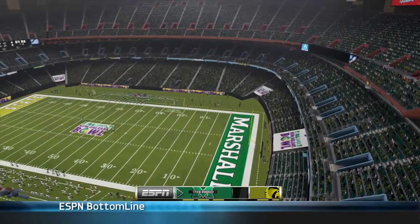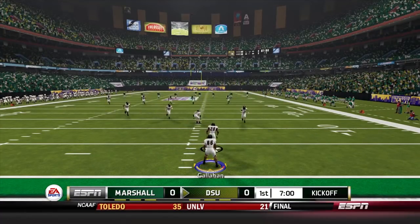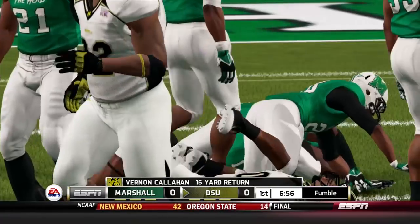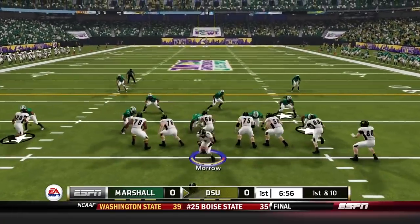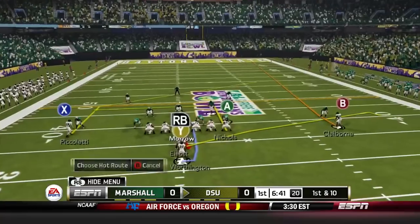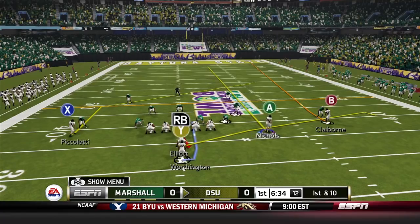Now, Daytona State's defense kind of found their way later on in the season despite the Georgia A&M blowout, really. But they're coming together. A 7-5 type of team. We see a fumble here on Vernon Callahan. Ew. Claiborne picks that thing up. But overall, Daytona State has the weapons to hang with a Marshall squad that didn't have too bad of a season themselves.